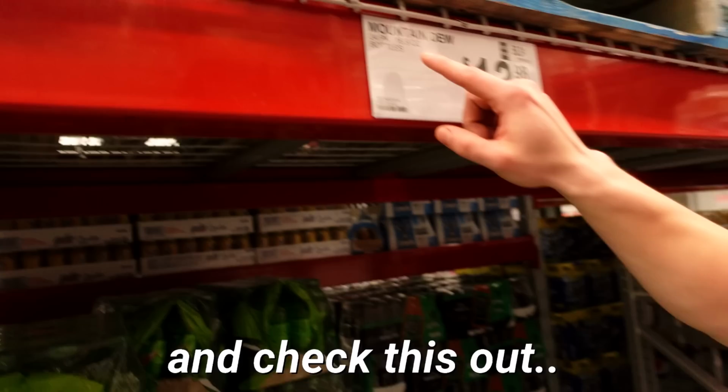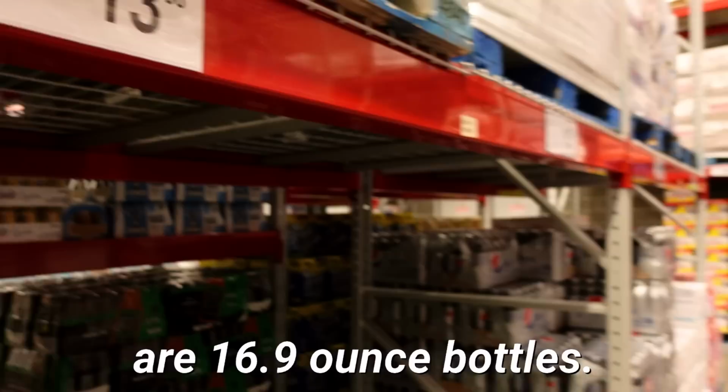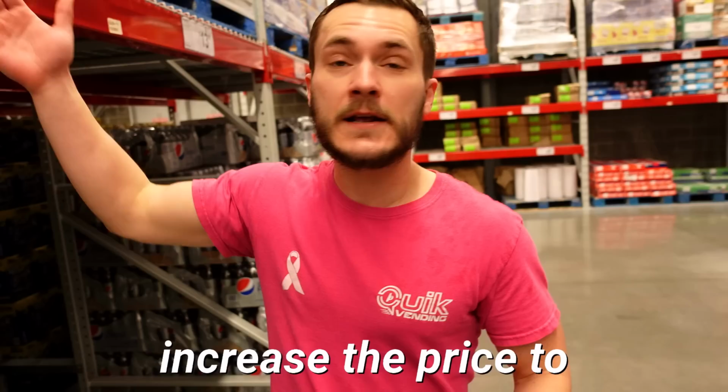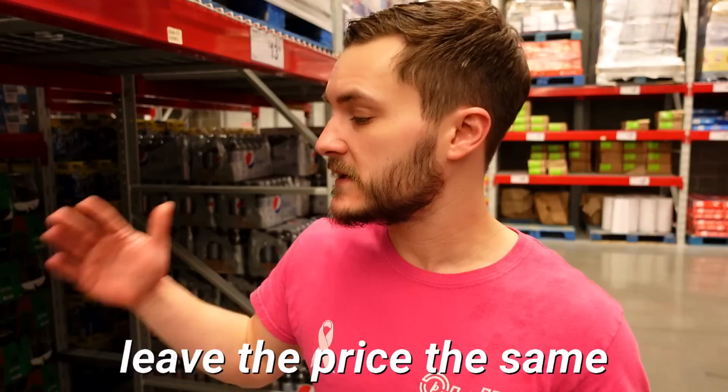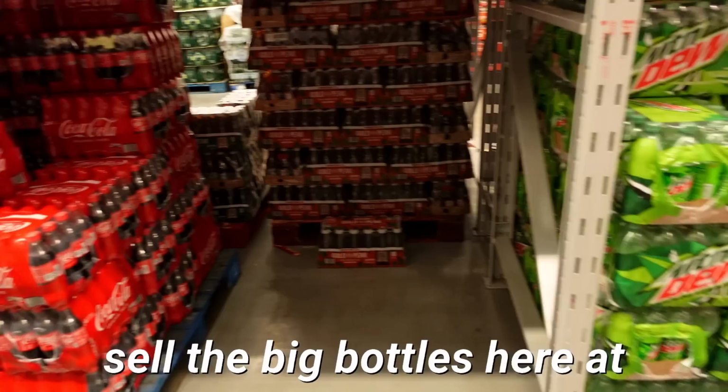Man, it was pouring rain outside. But anyways, here we are, guys. First up, at the drinks, and check this out. The Mountain Dews now are 16.9-ounce bottles. They no longer sell the 24-ounce bottles. What? Can you believe? So we were gonna increase the price to $1.75 for the bigger bottles, because they were 88 cents or so each. But now we're just gonna leave the price the same when we end up switching to these. They don't sell the big bottles here at our Sam's Club anymore.